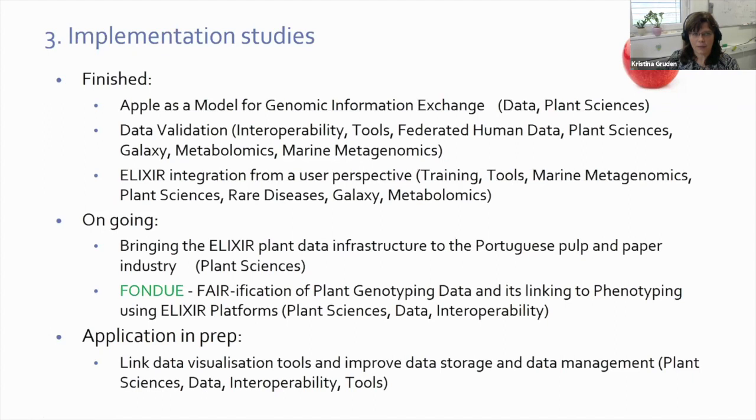And this one was maybe the most plant science oriented, and we were testing how the Apple genomic data can be deposited into public databases. It was not so trivial as it sounds now. So we identified quite some problems, and then within plant sciences, we can also try to find solutions.